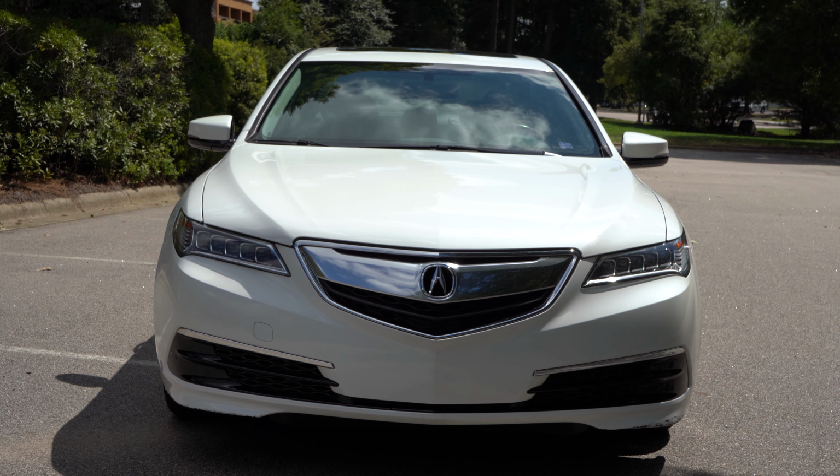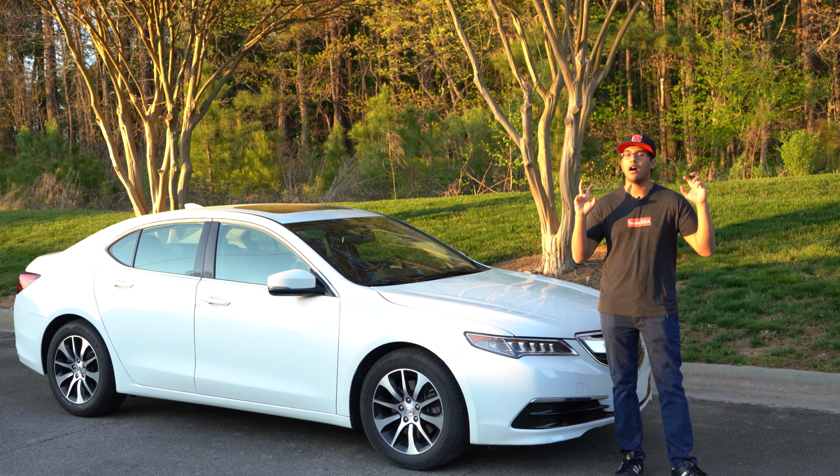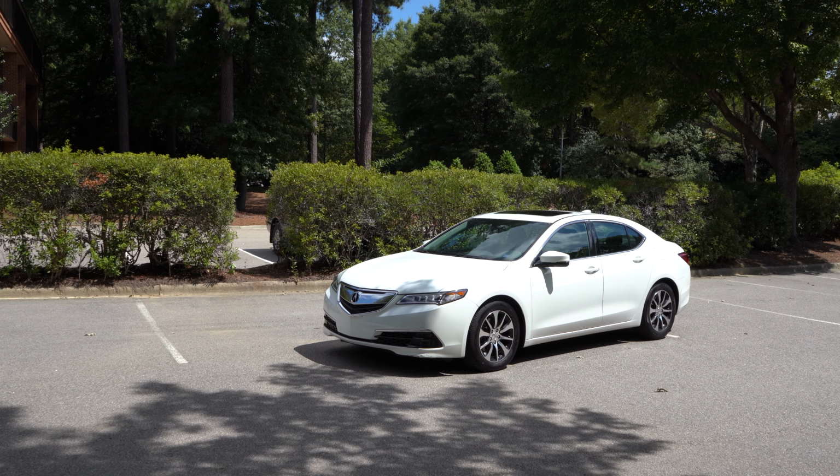Now, getting into more of the common issues you're going to experience if you're shopping for this thing in the used car market. This is a very hot car in the used car market because it is essentially the cheapest luxury car you can buy that's not an old piece of shit.